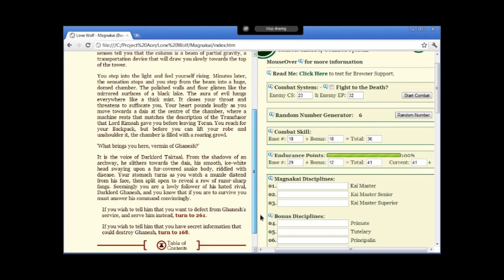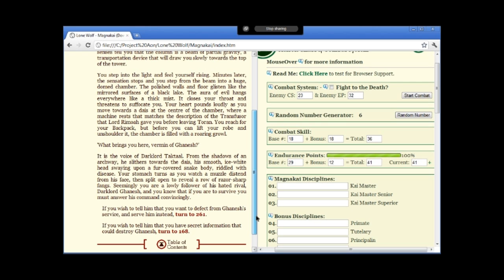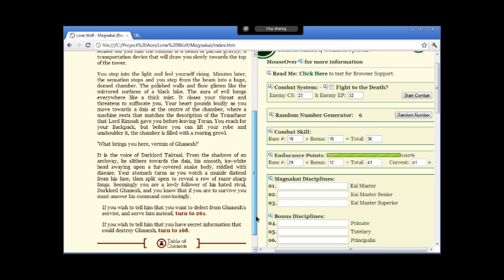Minutes later, the sensation stops as you step from the beam into a huge domed chamber. The polished walls and floor glisten like the mirrored surfaces of a black lake. The aura of evil hangs everywhere like a thick mist. It closes your throat and threatens to suffocate you. Your heart pounds loudly as you move towards the dais at the center of the chamber, where a machine rests that matches the description of the transfuser that Lord Rimora gave you before leaving Turan.